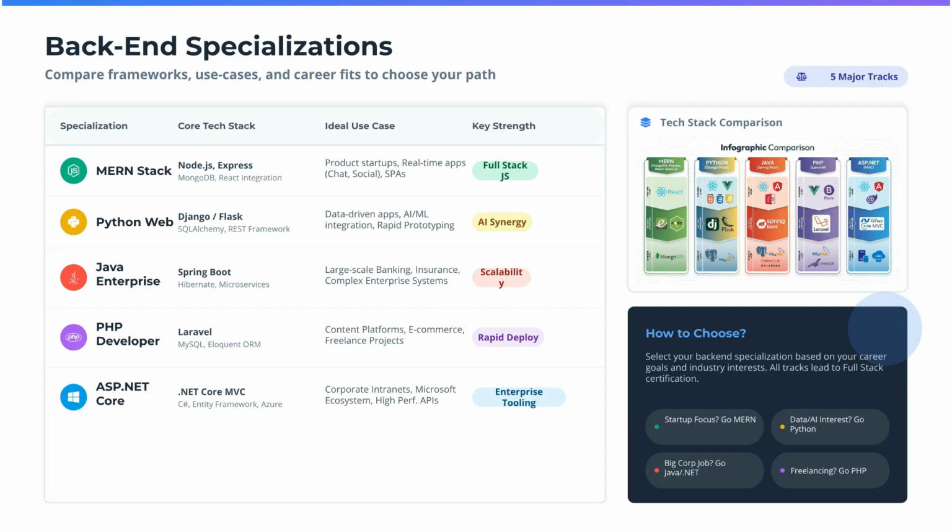Choose your back-end specialization from 5 major tracks: MERN, Python, Java Enterprise, PHP, or ASP.NET Core. Your choice should align with your career goals, such as MERN for startups or Java/.NET for big corporate jobs.